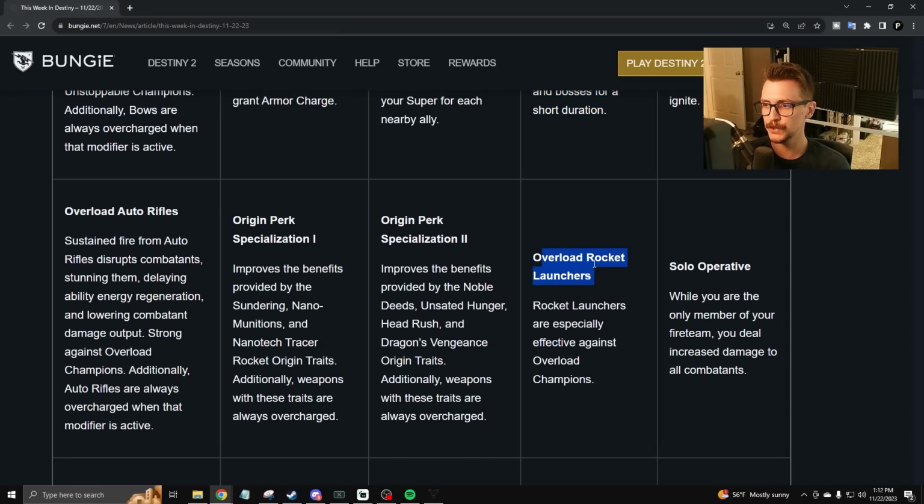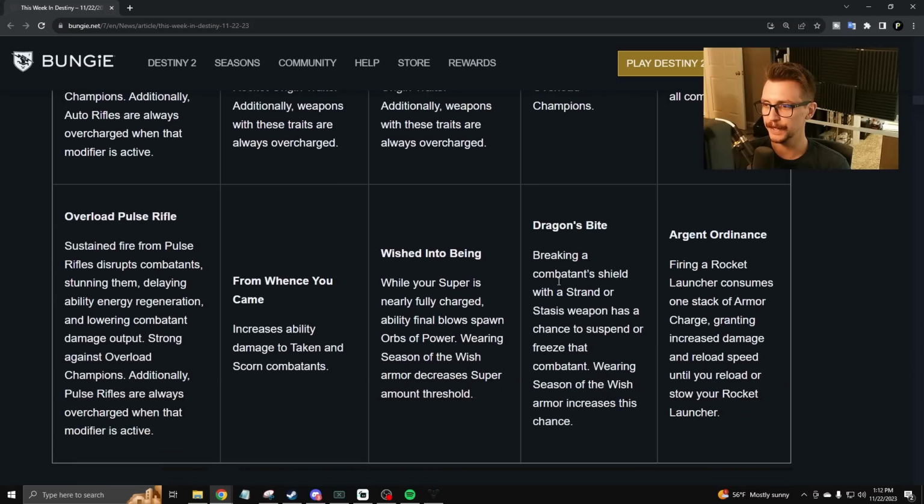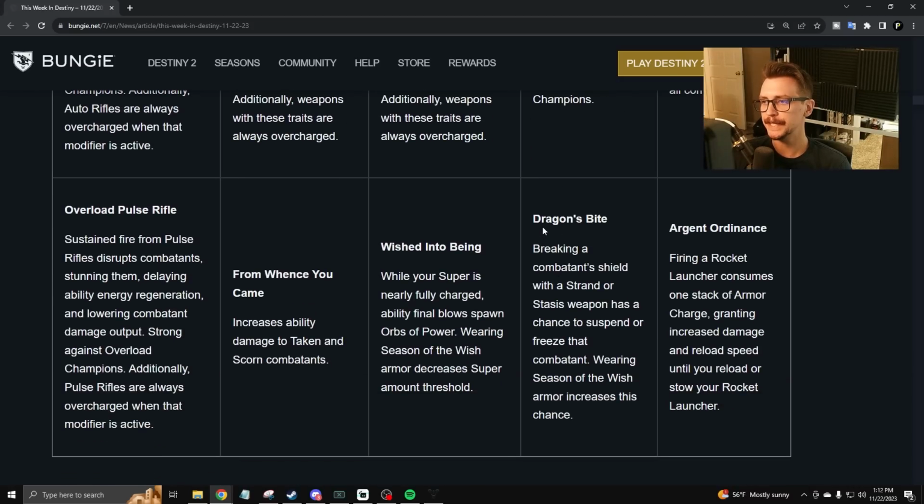Overload rocket launchers. Oh, good call. Okay. Dragon's Bite. Breaking a combatant shield with a strand or stasis weapon has a chance to suspend or freeze that combatant. Wearing Season of the Wish armor increases that chance. This is really interesting. Specifically the fact that they're trying to get us to wear new armor.